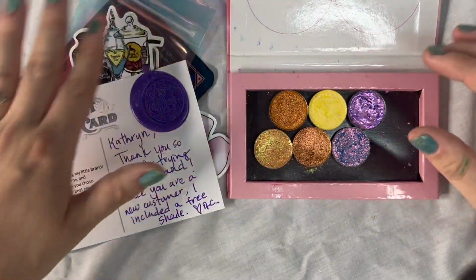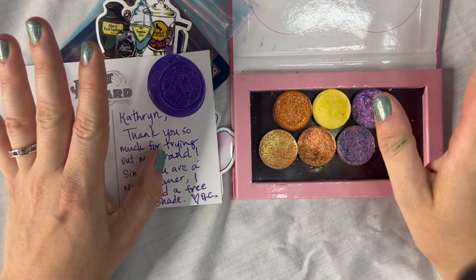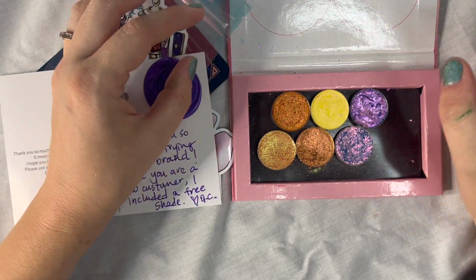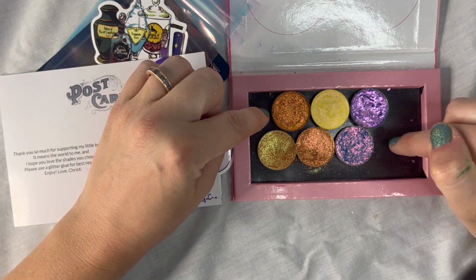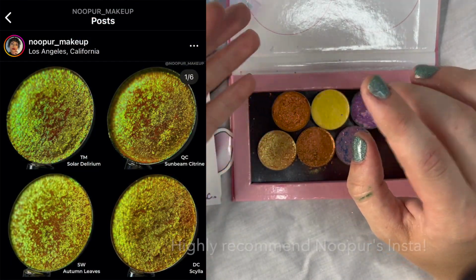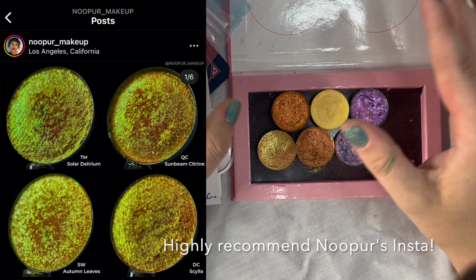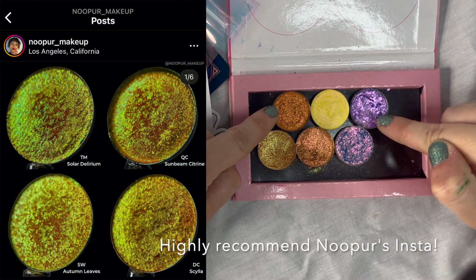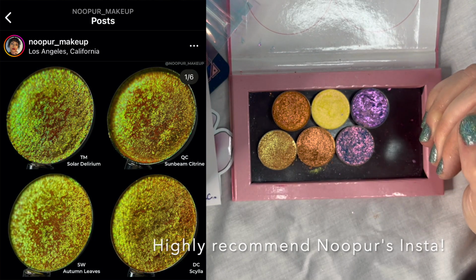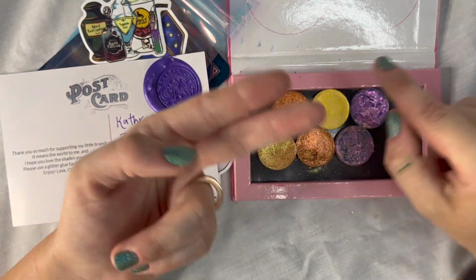So I would say overall, definitely a brand to keep on your watch list if you are an indie eyeshadow aficionado. I think a lot of the shades in their permanent collection, because they have some that come in and out, seem to be dupes for a lot of other brands. I know that Nippur did a comparison between some shades. I'll link her Instagram down below if you don't follow her already. One of their most popular shades, I think it's called Sunbeam Citrine, is a dupe for the shade Skyla, which I just got from Divina, and it's also a dupe for a Terra Moon shade. So that's one. This is a shade that a lot of brands have.